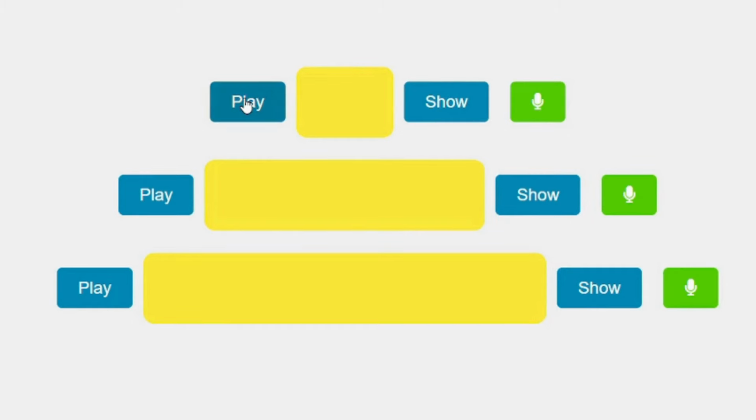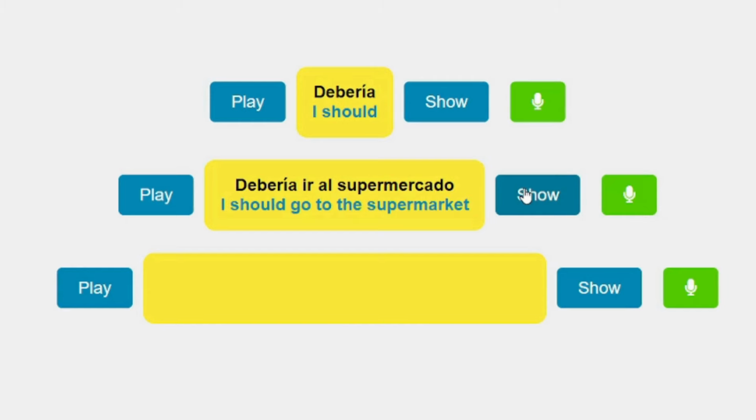Okay, so we'll start at the top, have a listen, and we can play it as many times as we want. Then we can show the Spanish and the English. Debería. So, debería. Can you remember debería? I should. Let's build on that. Debería ir al supermercado. I should go to the supermarket. Next. Debería ir al supermercado esta tarde.